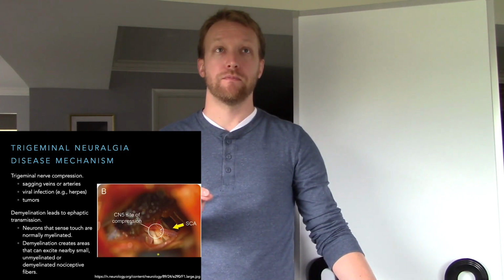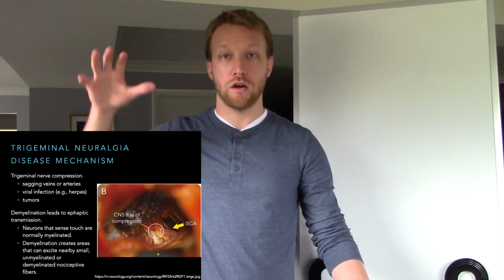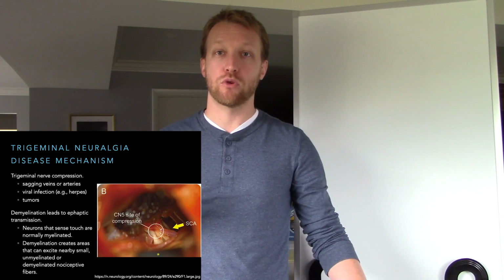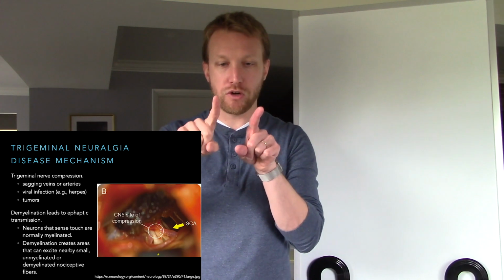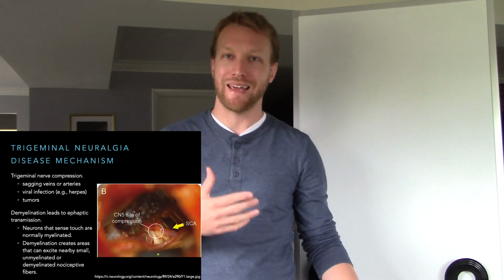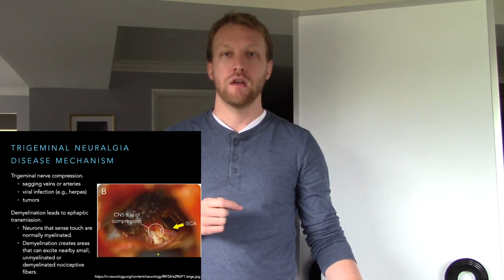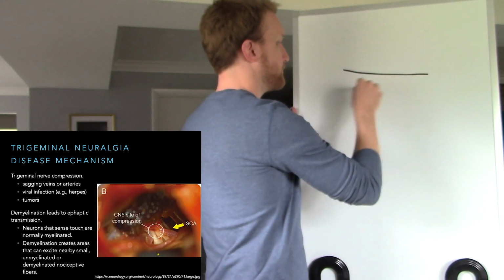So the mechanism is really going to be compression, and for the most part that compression is going to be caused by blood vessels. It could be because of sagging due to age. There can also be abnormal development of blood vessels that has them run a little too close together, and they can actually pinch the trigeminal nerve. So it can get pinched between arteries and veins in some cases, but that age-dependent weakening of blood vessels causes them to sag down on the nerve. When we sag down on the nerve and compress it, that can lead to demyelination.